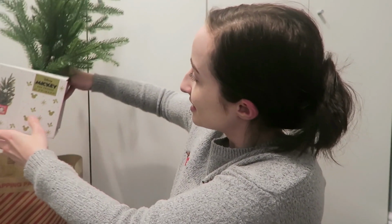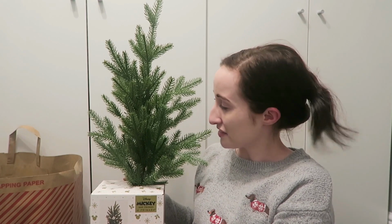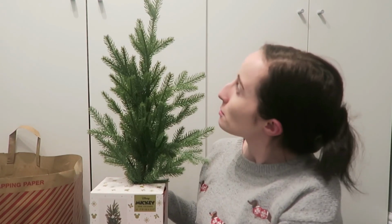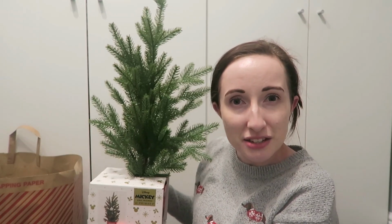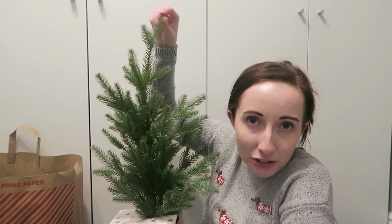You can just about see something green in this bag, so I'll show you what it is. It's a fake Christmas tree! I don't know if you can really get the scale of it. I would say it's probably just over 30 centimetres, which is 6 inches tall. Oh, you can't even see the top branch up here.